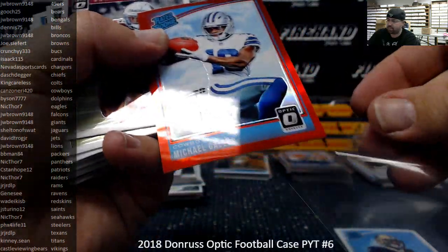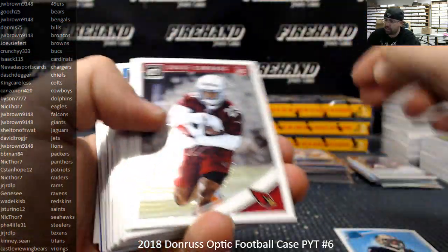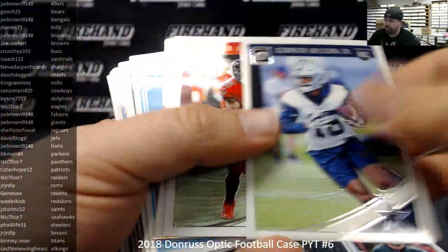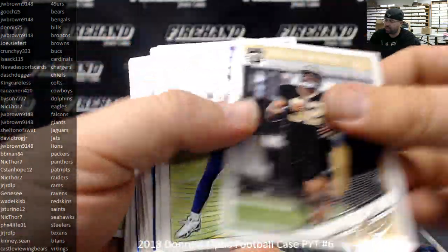Cowboys going to Canzonary 420. Serial number on that one is 18/99. Chase Edmonds, Dallas Goedert, Cedric Wilson, Kike Kute Silver, Kerryon Johnson. Champ is here. Alshon Jeffrey, Marcus Davenport.